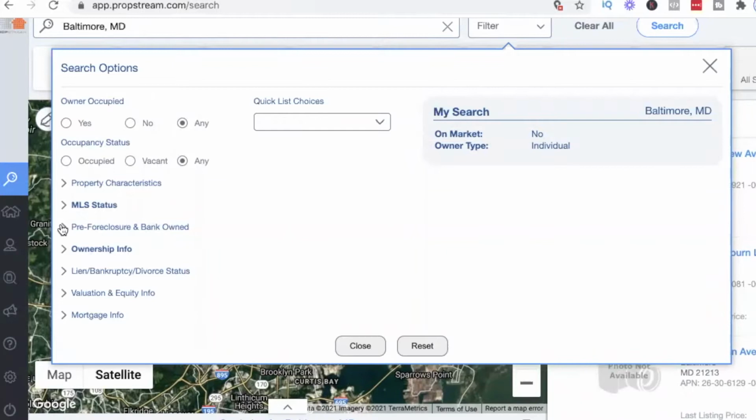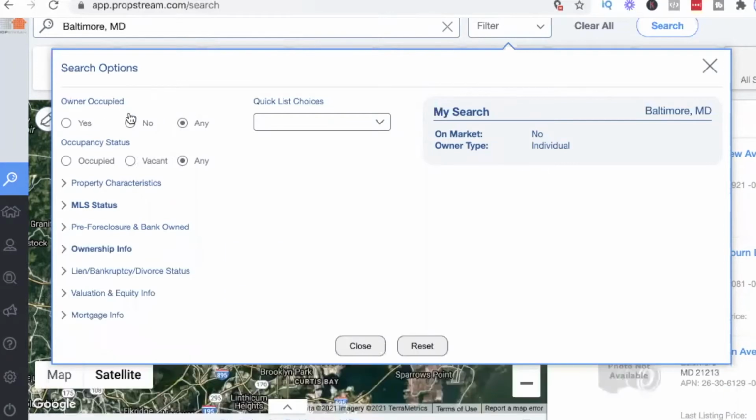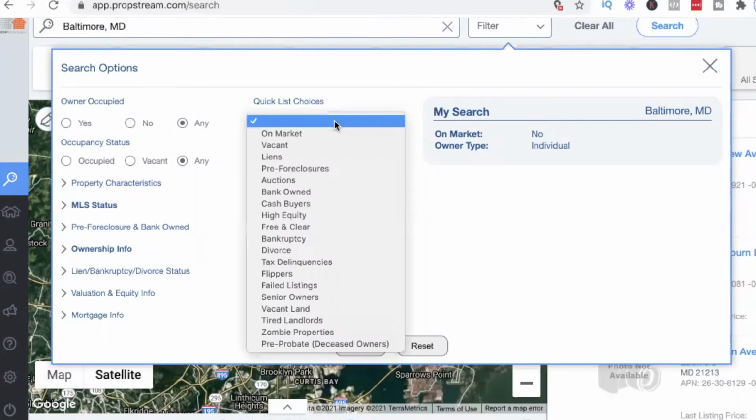And so what we're going to do is check off vacant here, and we're also going to check off in the MLS status no here, because we don't want anything that's on the open market, because we're looking for off-market properties. We're also going to go down to ownership info and click on owner type, and we're going to click on individual. In this particular search, we want to search for individual owners and not LLCs or banks. We don't want any REOs.